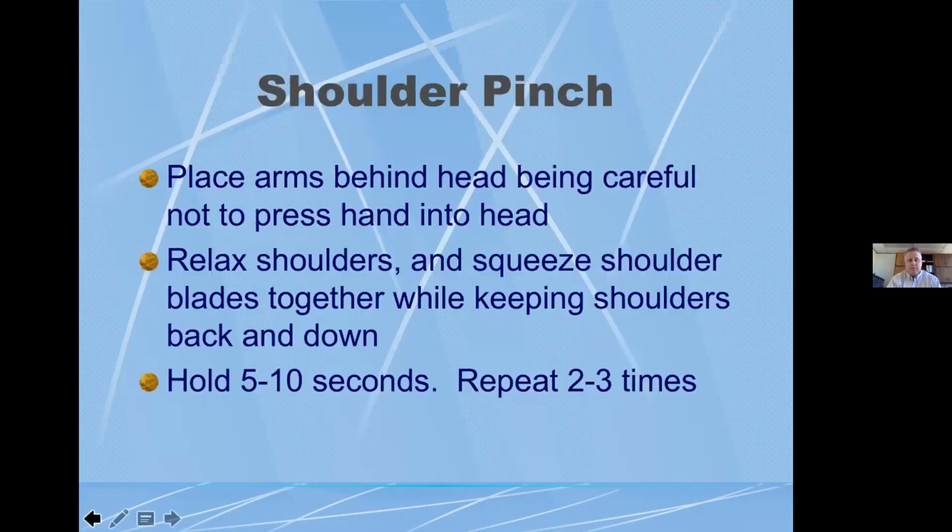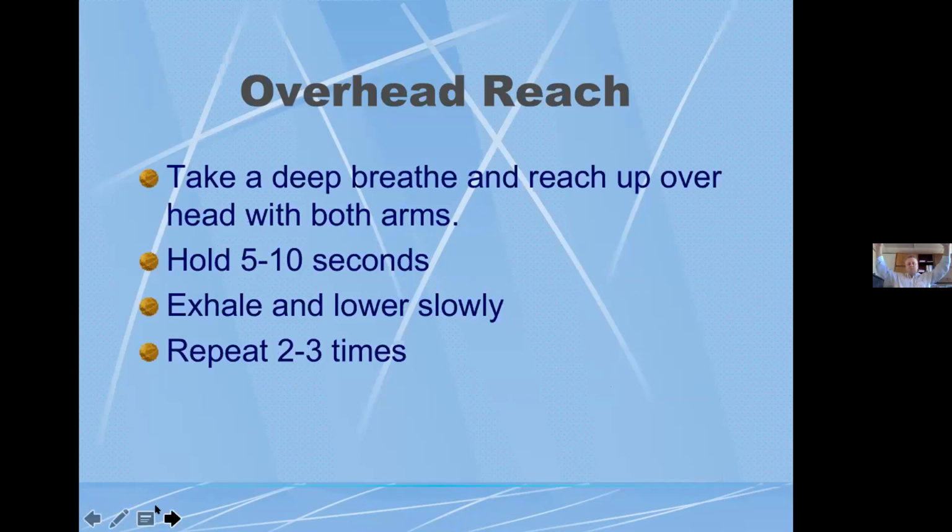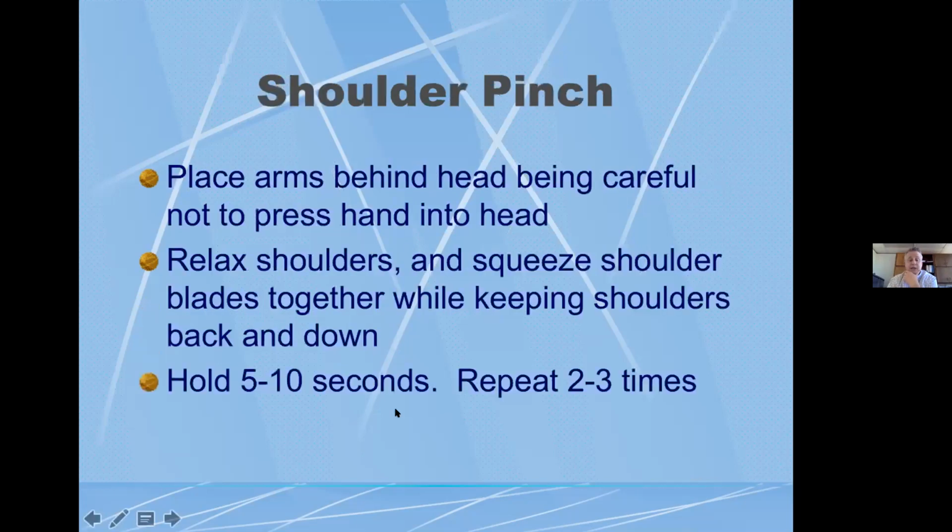Hold on. So on the overhead reach, it's basically just stretching out like this. I thought I had a pick in there, but I don't. And so you're just, once again, just getting things stretched, limber, staying active.